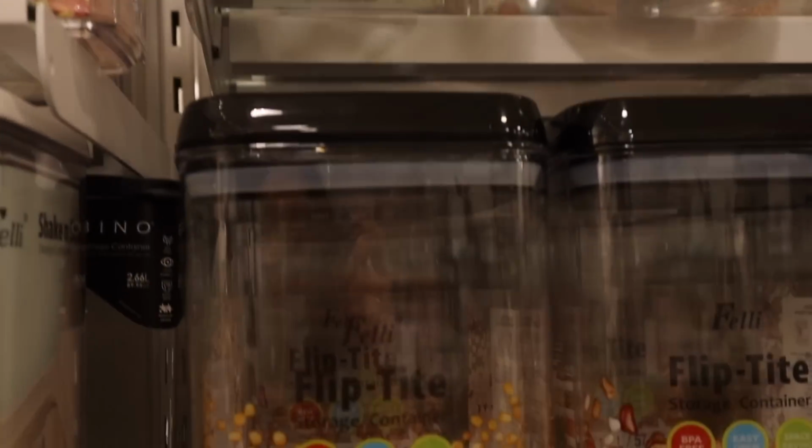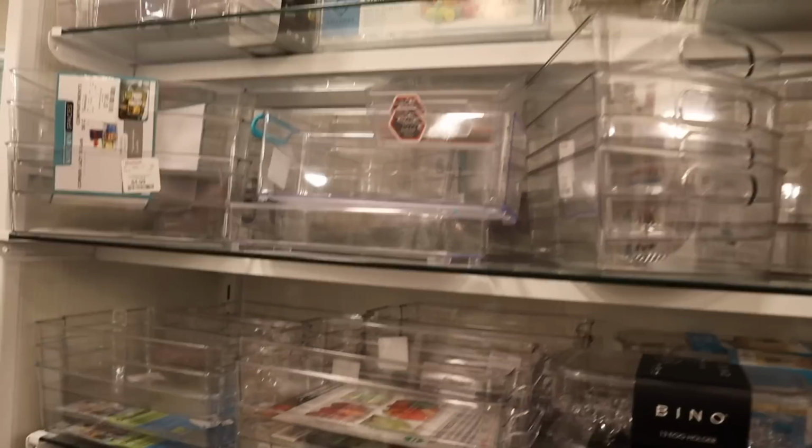So we're in Home Goods, and these are the containers I'm going to get to put Celine's snacks in and to just organize my pantry too. But look, y'all, this is the stuff y'all can organize your refrigerator with. I was trying to go to the Container Store, but they were closed. So I'm gonna go tomorrow because I wanted to find these specific containers to put my medicine in.